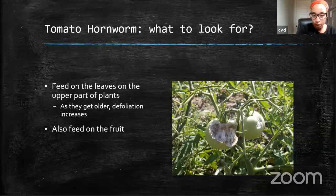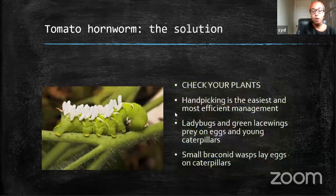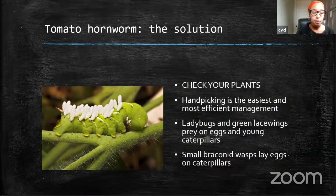And if you look closer, you can see where the leaves have been stripped from the tomato plant. So some solutions: check your plants. I neglected to do that. And so in the end, my tomato plants were destroyed.